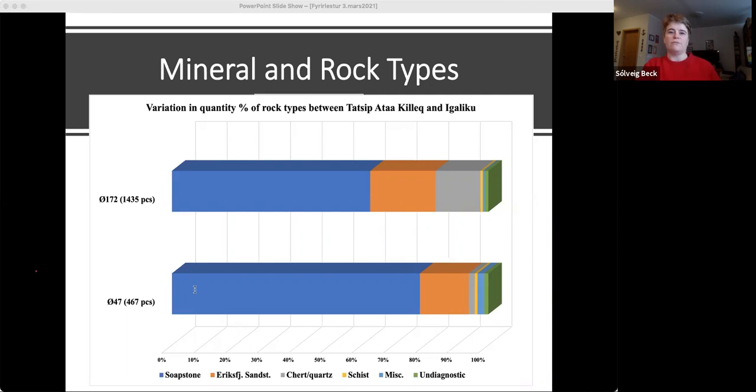About 25% of the stone finds, soapstone finds, were useless beyond being simply ID'd as such. And of that, about 7% came from the Igaliku assemblage and 17% from the Tatsip Ataa. In both assemblages, soapstone is by far the most common rock type by count and weight, with Eriksfjord sandstones a close second, but it is interesting to note that at Tatsip Ataa, the quartz mineral assemblage is notably much richer than at Igaliku, or over 200 finds against only 9.